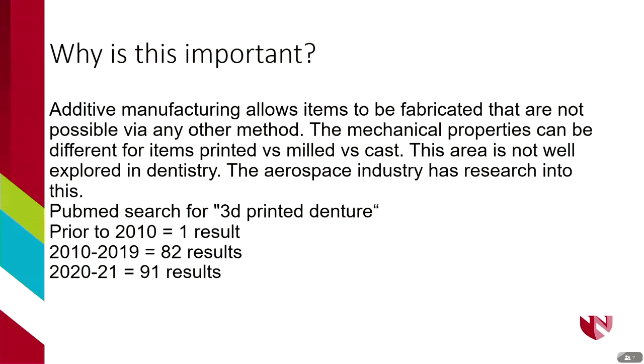So with additive manufacturing, if you look at PubMed and search 3D printed denture. Prior to 2010, in the English language, there was one result. Between 2010 and 2019, there's 82. Last year and a half, there's 91. And so this is something that is exploding in the literature.